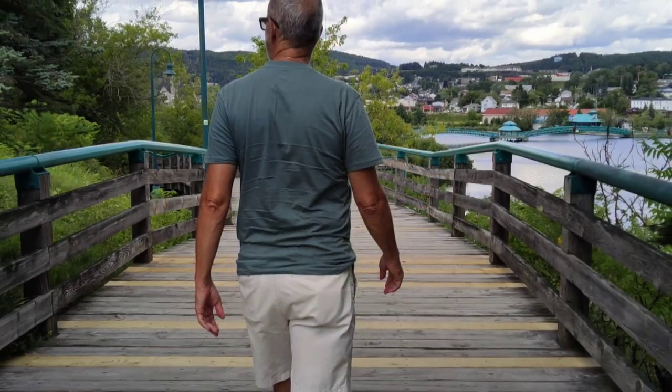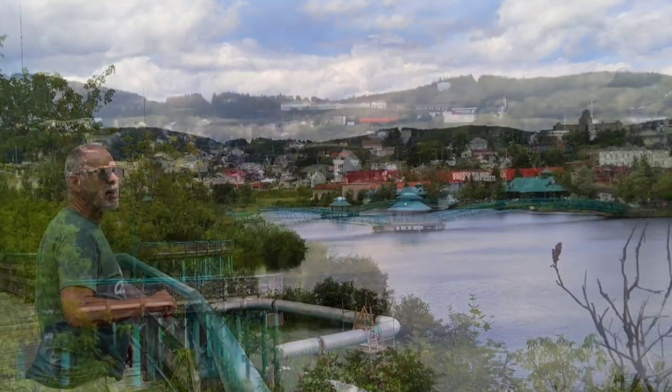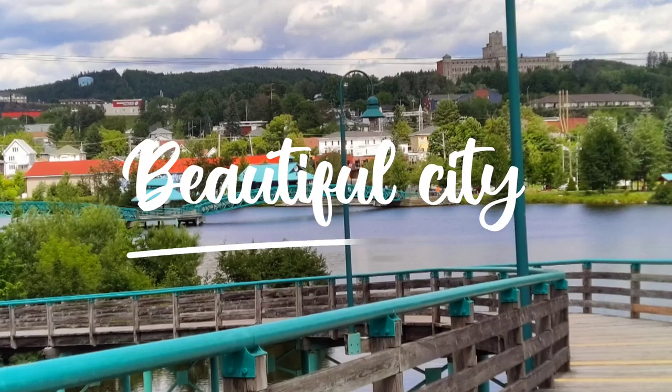What a lovely city, full of art and nature, beautiful river, very clean and tidy. We really enjoyed Edmundston, New Brunswick.